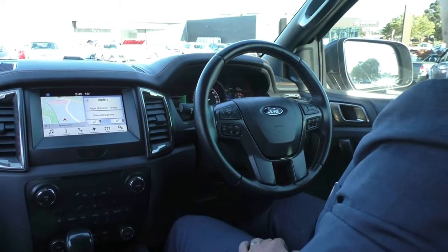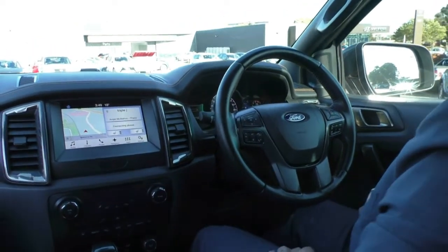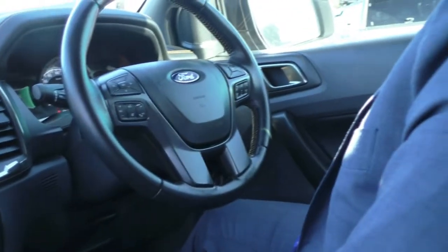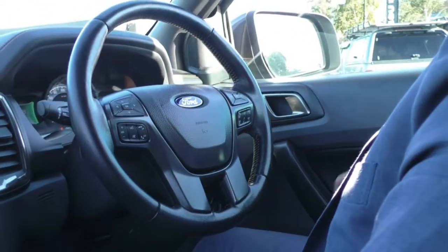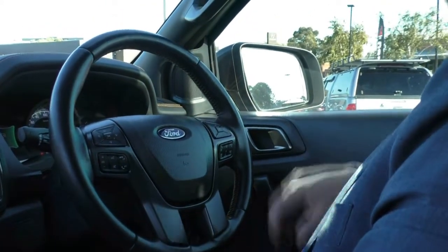Alright, sitting inside this beautiful Ranger now, we'll give you a full rundown of all the interior features. Starting on the driver's door card, it does have the leather along the armrest with the orange stitching matching the Wildtrak interior. Full electrics with the automatic up and down on the driver's window there. Does have the child lock to stop the kids in the back from playing with them, making them go up and down all the time.